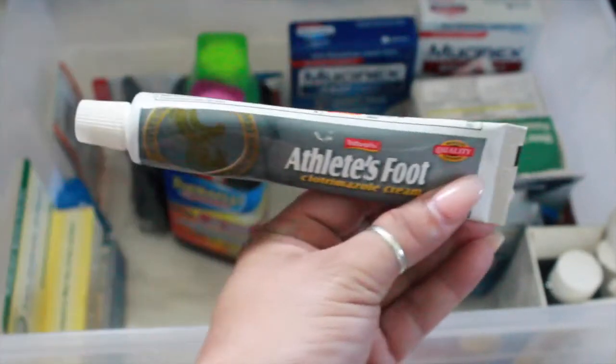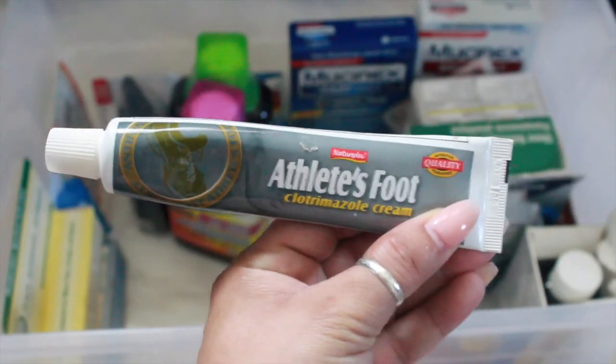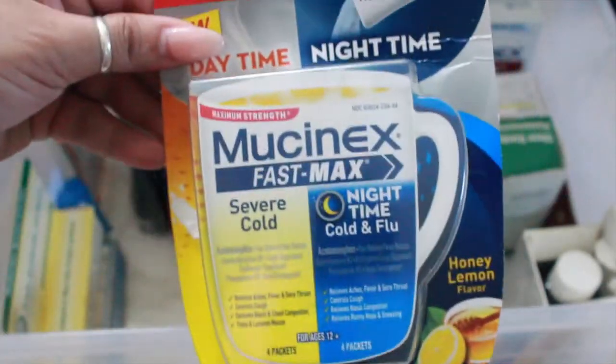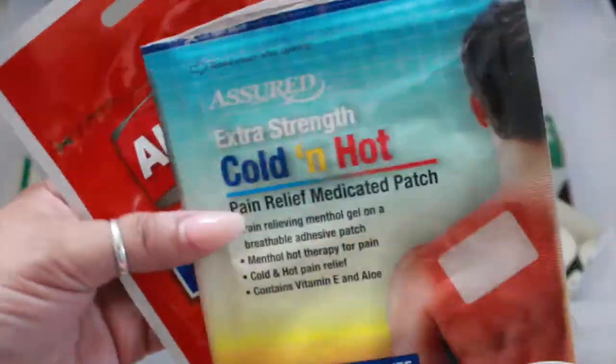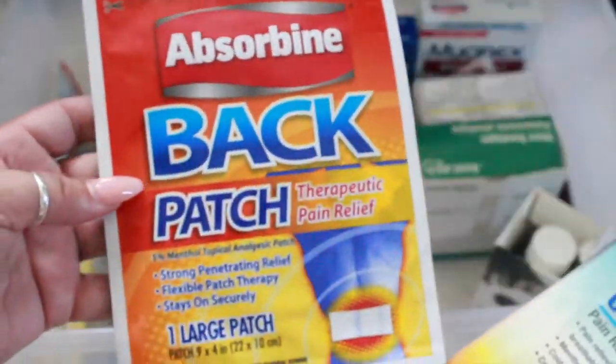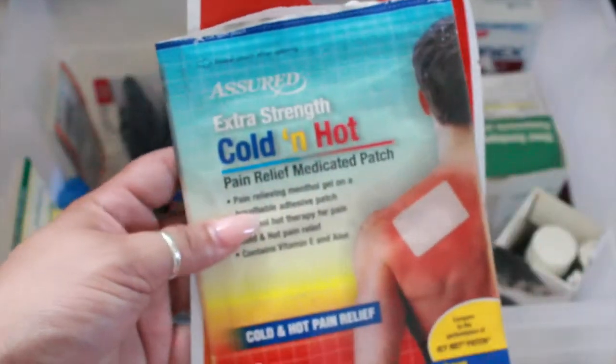What else we got here? Some stuff for athlete's foot. Some Mucinex. Some more of these patches. This one is cold and hot. This one is a back patch. These work really well.